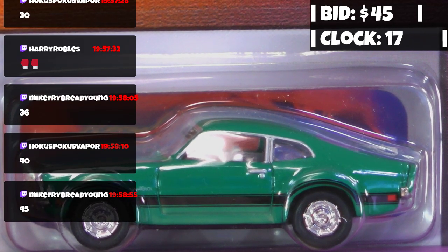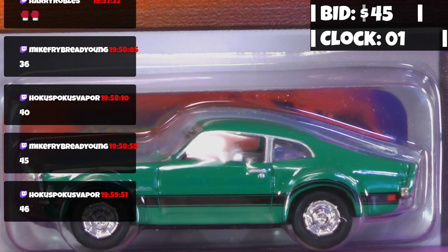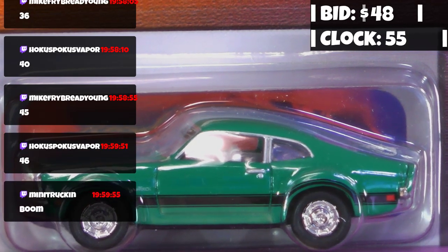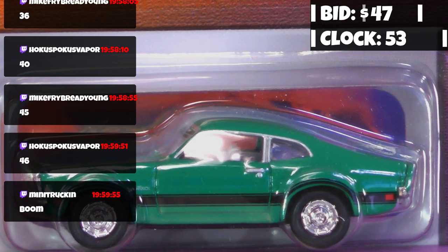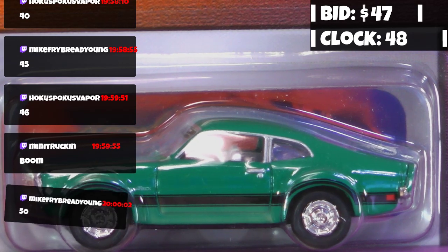45 on the bid. 18 seconds left. 18, so 45 is the bid. 15 seconds left. Tick-tock. Here we go. 10 seconds left. It's coming on down. Looks like Mike Young. Here we go. 5, 4, 3. Come on. 46 came in. 46 came in. And time. 46 came in. Ooh. By the hair of his chinny chin chin. 46.